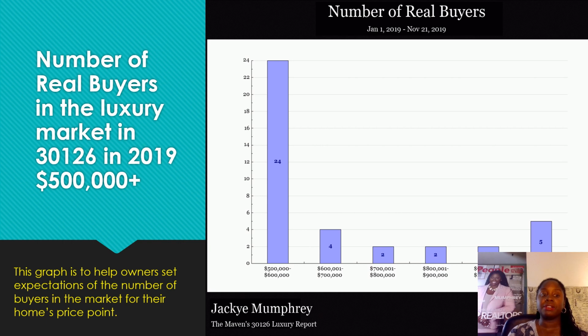Now the number of real buyers in luxury in the 30126 zip code, and this is in 2019. In the price points of 500,000 to 600,000, we see 24 real buyers in the market, people that actually came in and purchased. 4 at 600,000 to 700,000, 2 at $701,000 to 800,000, 2 again at 800 to 900, 2 at 900 to 1 million, and 5 buyers between $1 and $2 million here in Mableton. Those sellers and buyers are indeed lucky to sell and also come into our area. So that's just a quick look at that.